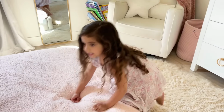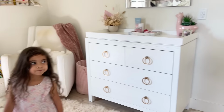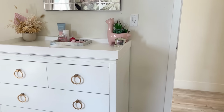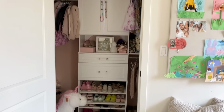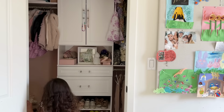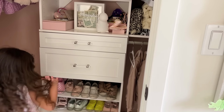Get up there. She goes really funny down the ways from beds. Can you open the closet door so we can see it? The closet door. Want to tell them about your closet and what's in there, all the goodies? All of these are some of my toys.